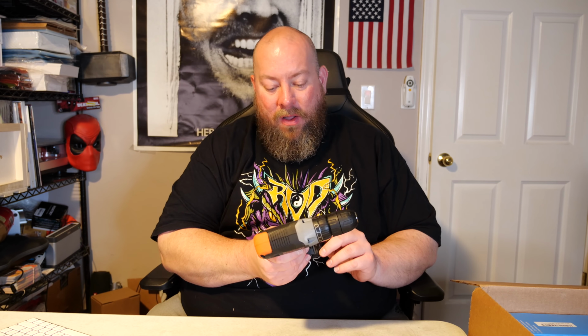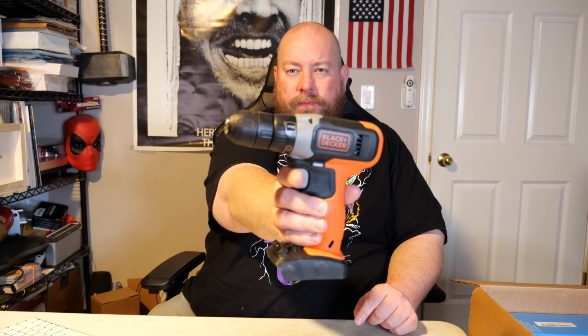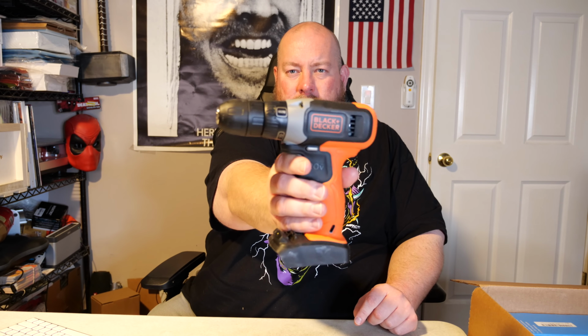Okay, here we go. Power tool. We got a Black & Decker 20-volt drill. No battery, no box, just a loose drill. Not very much, maybe 10 bucks for this, because the most expensive part of this whole thing is the battery.